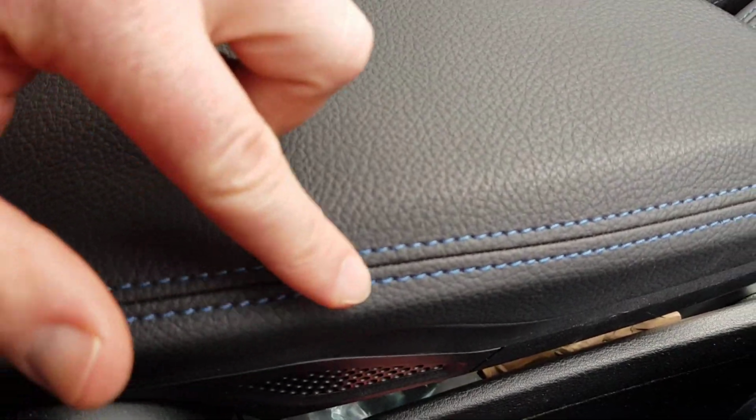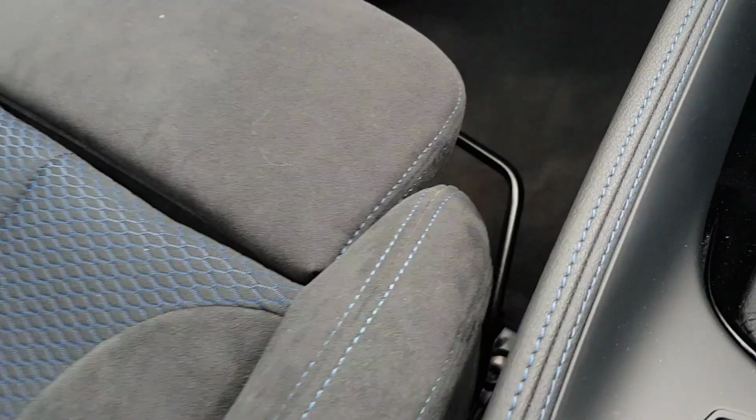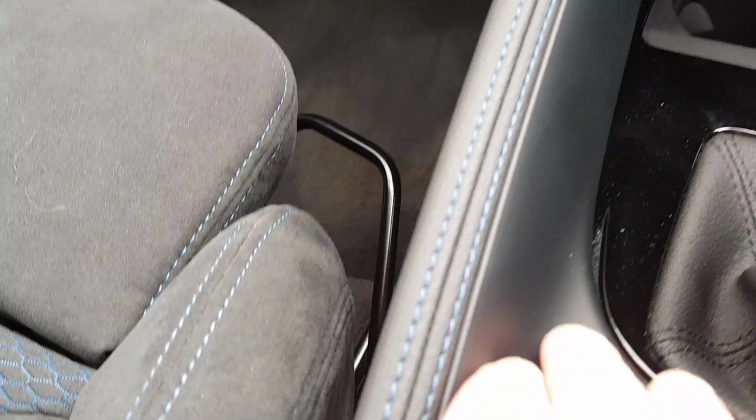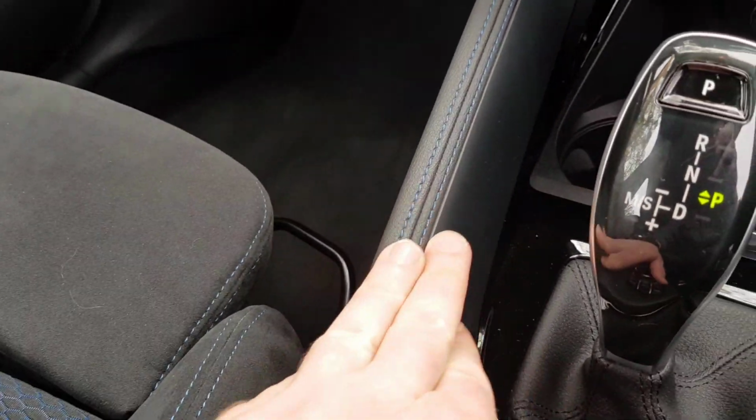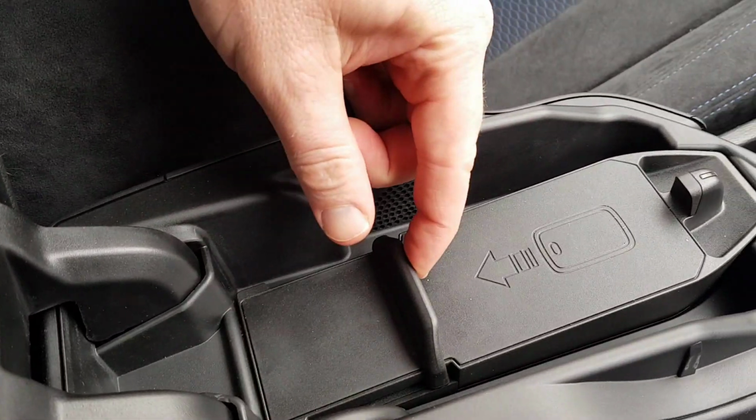Center arm console. This is the type of finish we like, BMW, this beautiful double stitching. I'm presuming it's part of the M Sport package, and you can see that double blue stitching all along this leather here. Very nice finish, exactly what we'd expect from BMW. And a little hidey hole here also for a mobile phone.